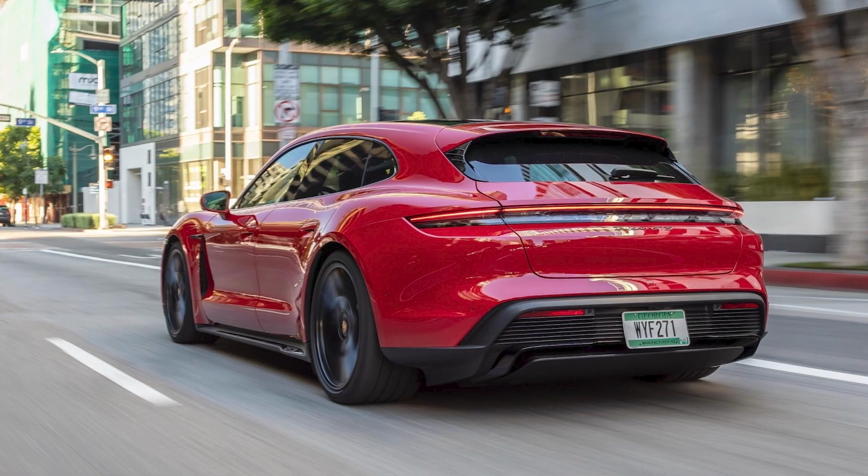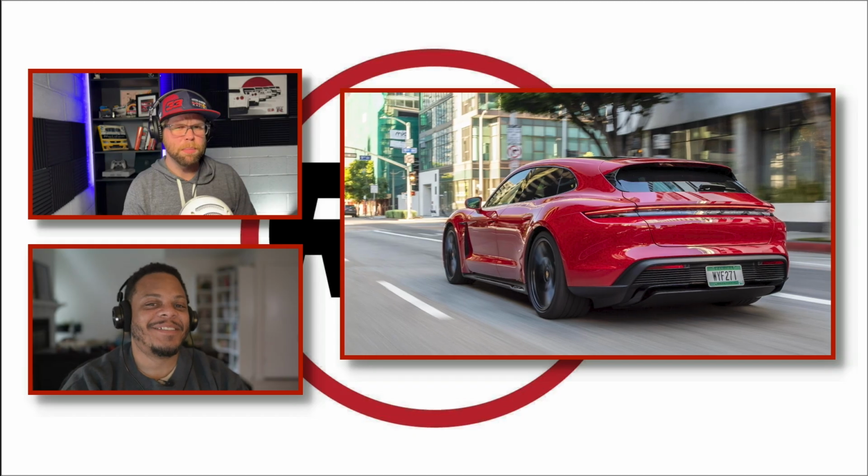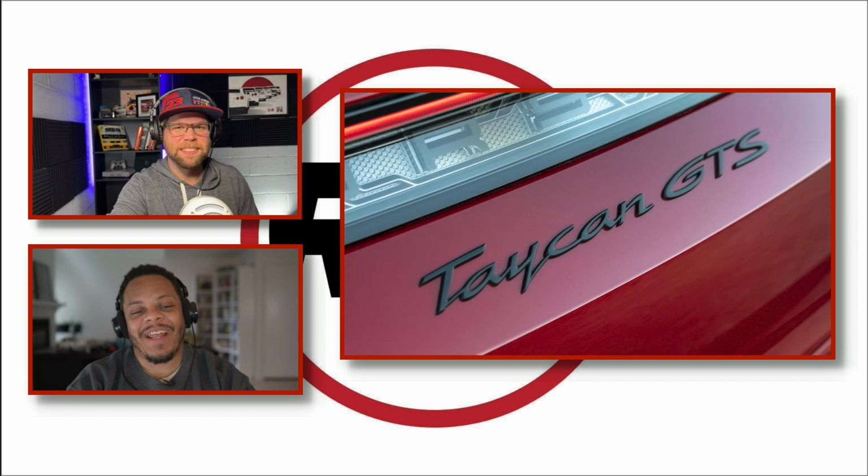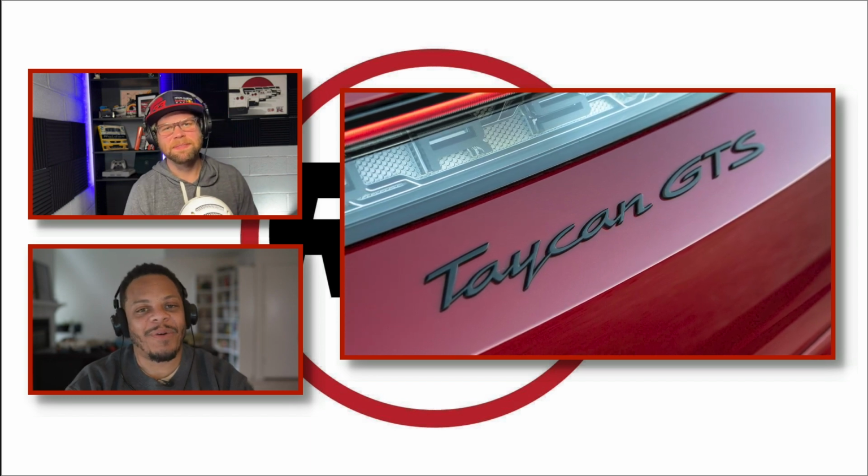Available in the second quarter of 2022, and prices start at $134,650, which is more than what I paid for my house when I bought it. Yeah, I mean, the sweet spot for price when you're talking about a luxury performance car is a different world, right?